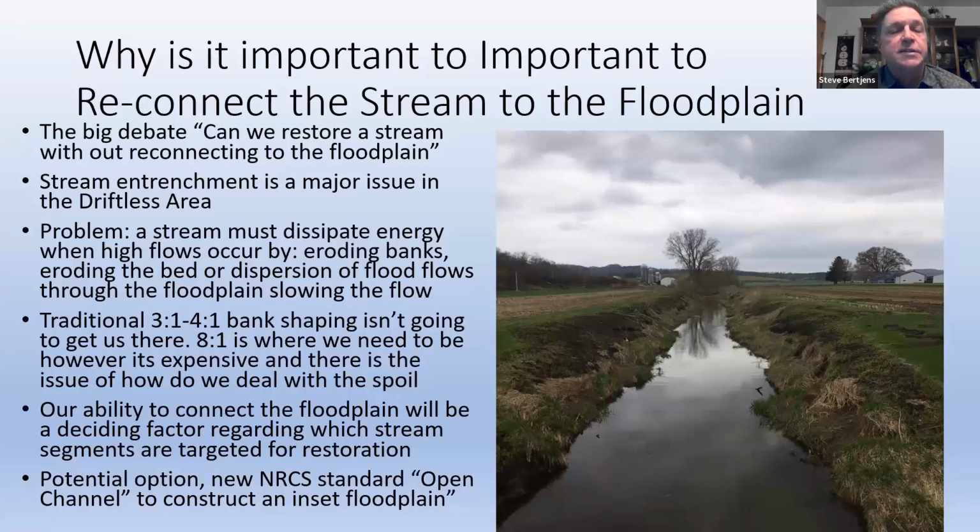So, the reason the entrenchment is an issue is because that stream, during high flows and flooding, has to get rid of its energy somewhere. And normally it would do that by just spilling out of the banks and then the flow slowing down and dissipating its energy. But when these streams become so entrenched that the water can't get out, the energy has to do one of two things. It's either got to erode the bank, and then if we armor the bank, then it erodes the bed. So our best option is to reconnect that stream to its floodplain.